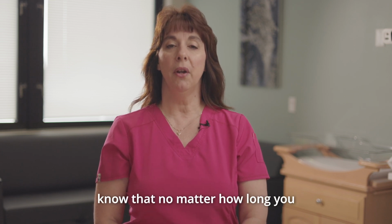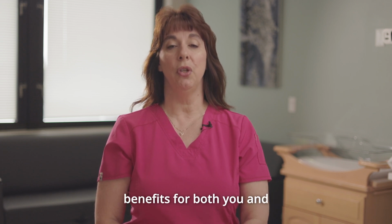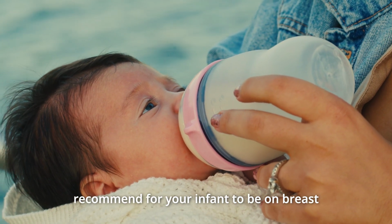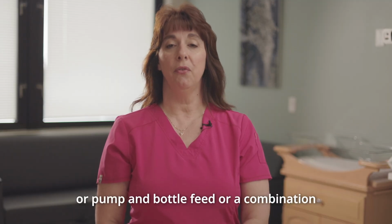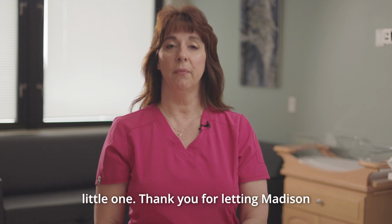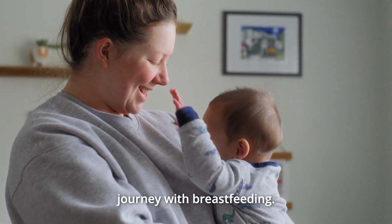Please know that no matter how long you choose to breastfeed for, there are many benefits for both you and your baby. The CDC and FDA do recommend for your infant to be on breast milk for up to 2 years, whether you choose to breastfeed or pump and bottle feed, or a combination of both. Breastfeeding is a personal choice for you and your little one. Thank you for letting Madison Memorial Hospital help you on your journey with breastfeeding.